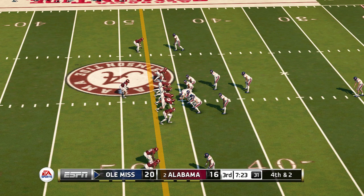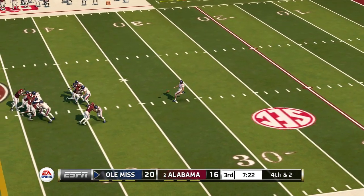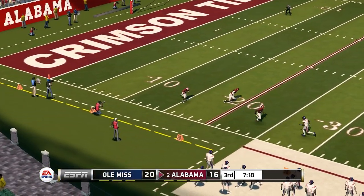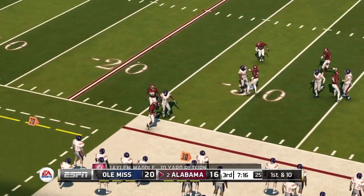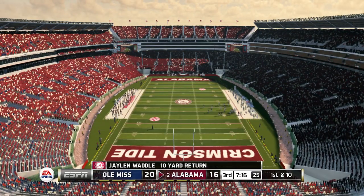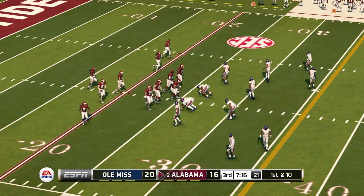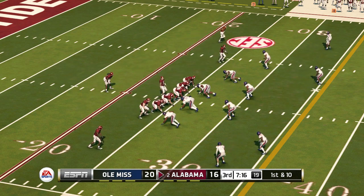Brown awaits the snap. And he has it on the corner. He's knocked out of bounds at the 25-yard line. There's still plenty of time to keep running their offense as usual here. I don't think they need to feel any anxiety about trailing.